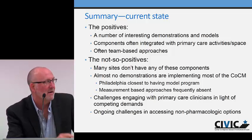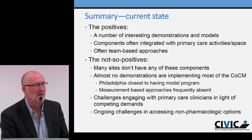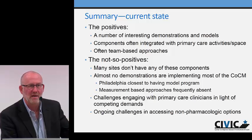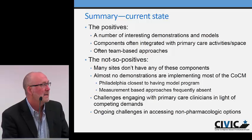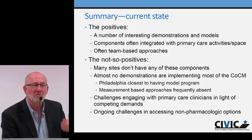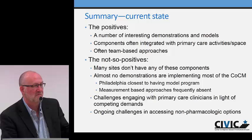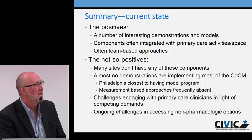So where are we in the VA? Well, the positives: we certainly have a number of interesting demonstrations and programs going on. There's a lot of activity about integrating pain treatment within primary care, and these programs are often treatment or team-based. The not-so-positives is that many of these sites don't have these components. I don't know of anything out there where people are doing the full meal deal. I think Philadelphia is the one that I can see that has many of the components, in particular the pain monitoring piece that their collaborative care program does.